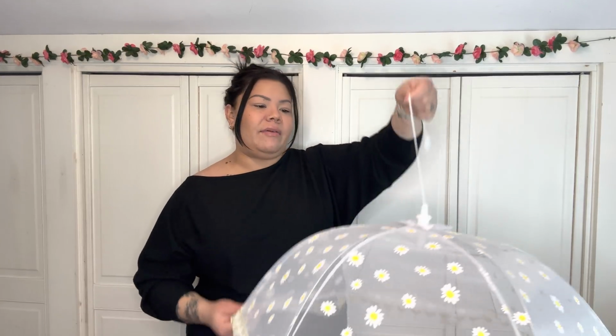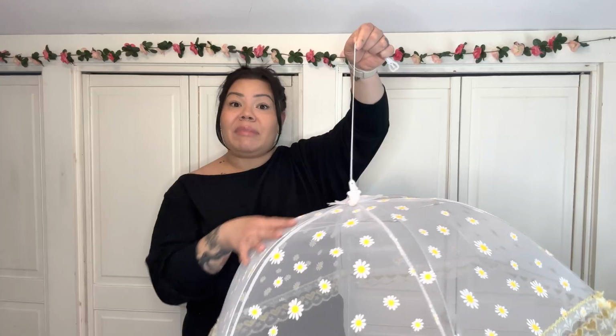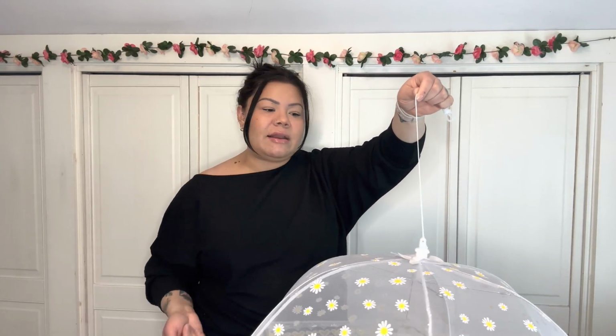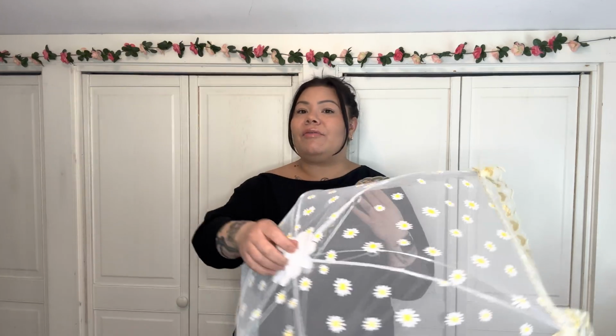What this is, it's an umbrella for food. So if you're having people over, and you're eating outside on the deck because it's beautiful weather, I mean, there's still flies out. So whenever you have a tray of burgers or whatever food you have out, just stick this right on top of it. It's mesh, so it's not fully enclosed. Airflow is getting there, but the bugs will not be able to get in. I thought this would be really good to have for the summertime. And if you're having a picnic, you can cover your food. I love this. It was really affordable, and it's definitely a summer staple.